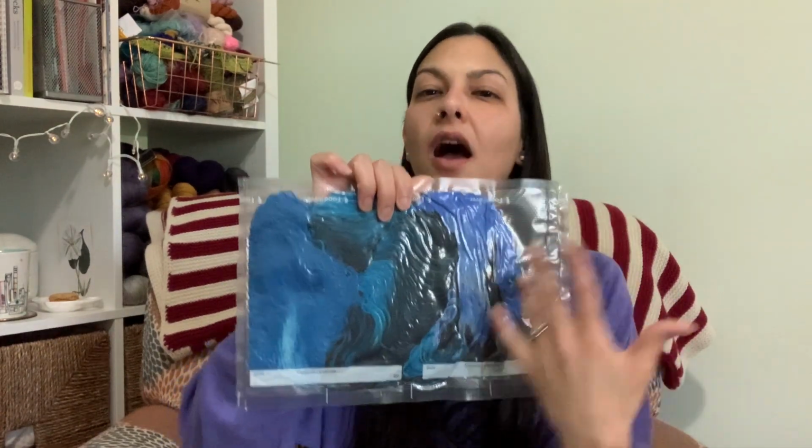I like getting colors that are a little different. I usually don't really pick out blues. I'm not much of a blue person per se, although it's starting to grow on me. But I love the yarn subscriptions for this exact reason, that I get colors that are out of my comfort zone, and I love them. I'm an absolutely huge fan.